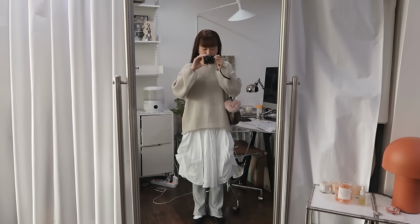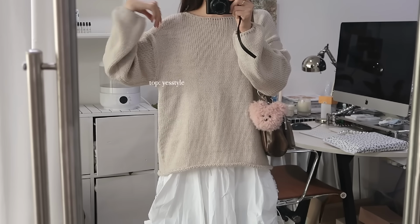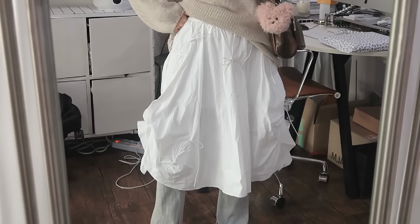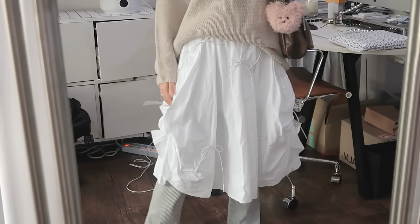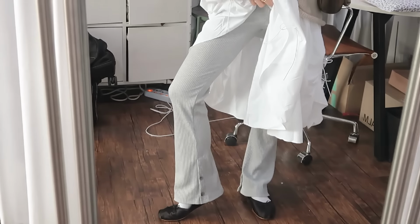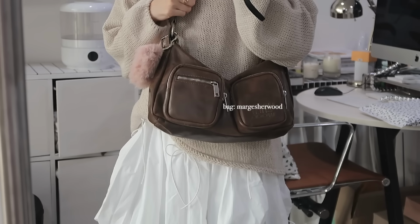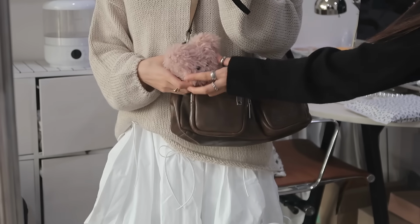Hello, cuties. This is me, the shopaholic Q1. This knit top is from Yesstyle. Perfect for fall. Very soft. We posted this skirt on my TikTok, and so many cuties were asking where this beautiful ribbon skirt is from. It's from this Korean online shop called Another Language. And I'm wearing this knitted pants, almost like yoga pants, from Yesstyle. And my shoes, ballet shoes from Miu Miu. And today I'm also doing the Marge Sherwood bag. So cute. Love the color. Pom pom from Carlin.